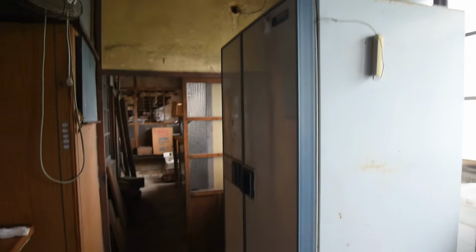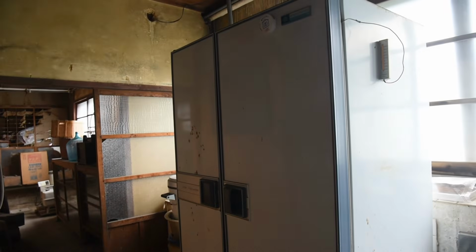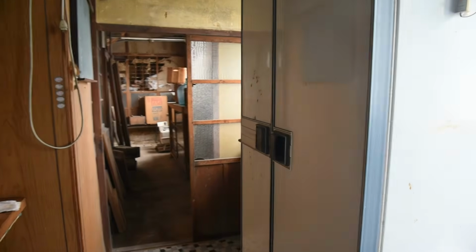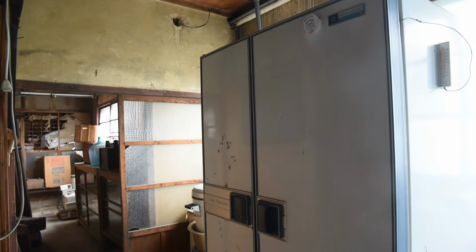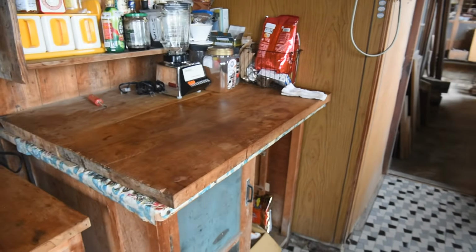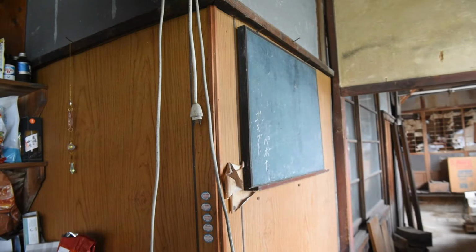This massive fridge is probably going to be the first appliance that I attempt to restore. It's so cool, metal, really nice details. I've been following a few appliance restoration pages on Instagram. One of them happens to be from Oregon, which I only found out recently. But they have inspired me to try and save this cool retro fridge and freezer. The former owner's niece also told us that this is where they would stand to prepare the sashimi, right underneath the fan. And the chalkboard here is where their orders would be written.